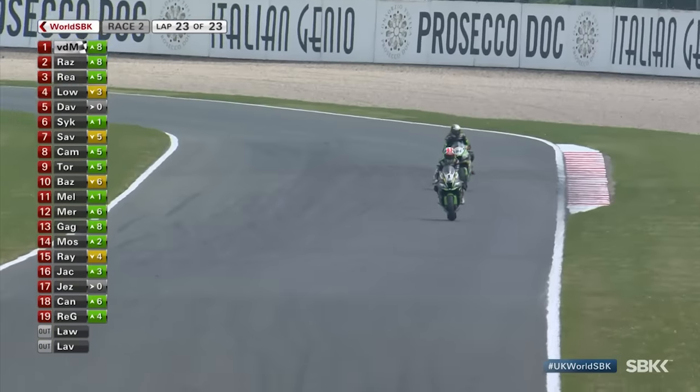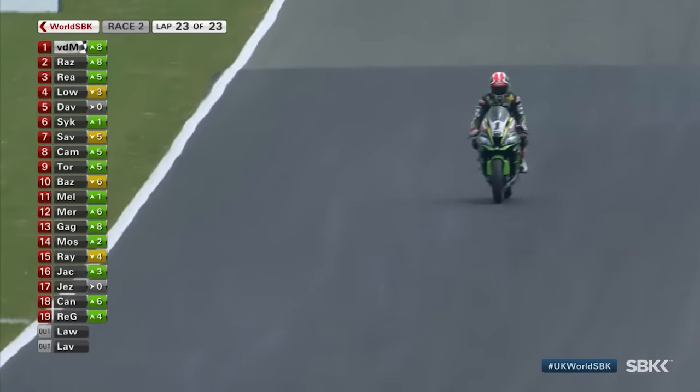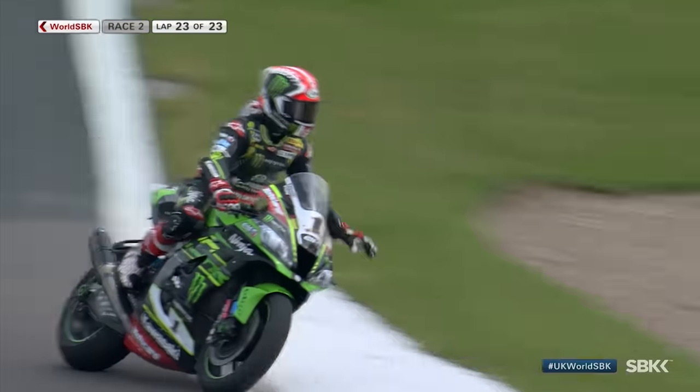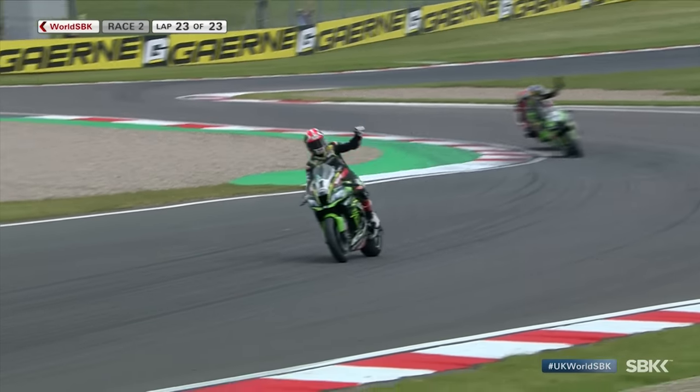Razgatlioglu finishing in second place. You can see how much ground van der Mark and Razgatlioglu made in that race. 8 positions apiece to come home first and second respectively. Johnny Rea, well, he's going to be wondering where it all got away from him after that one. It was looking so strong in the mid stages and then just towards the end faded completely, didn't he? Yeah, where did it all go wrong, Johnny?